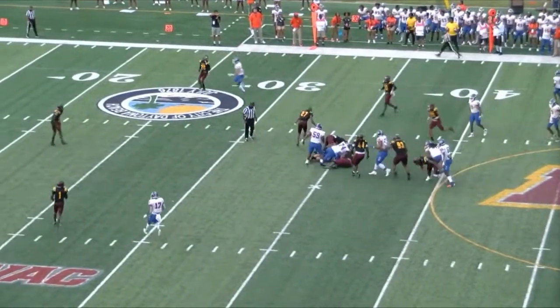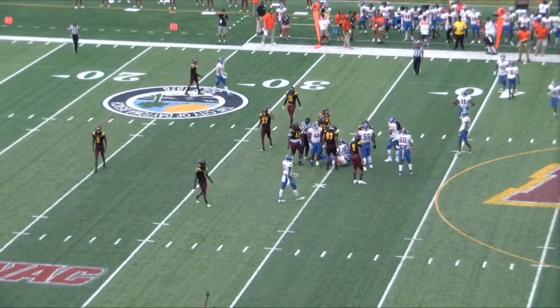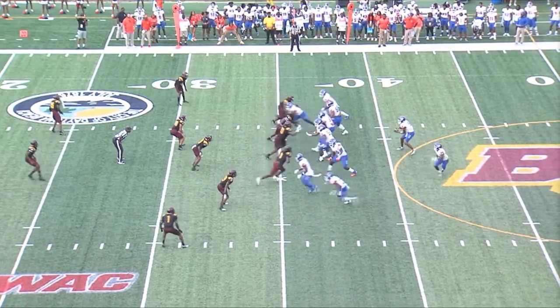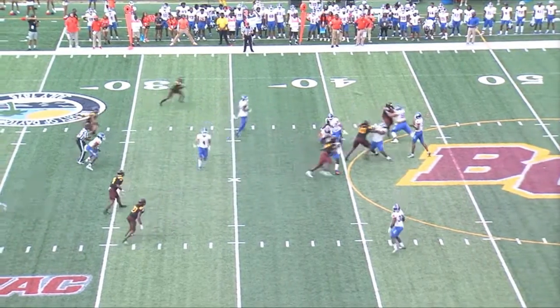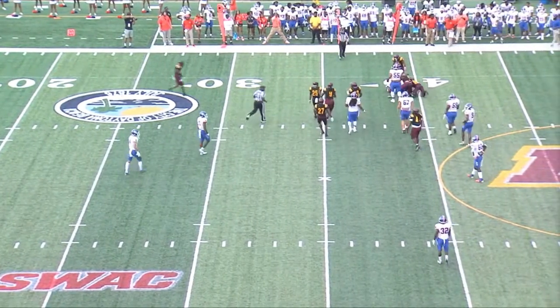Adams up the middle, handoff, five-yard gain. Joseph Hampton on the carry. He's low. Left one to the right. They're all pretty bunched up inside the hash marks. Adams throws it middle. Caught for a gain of one and driven back.